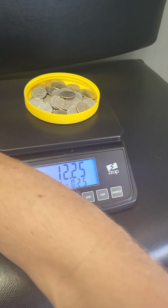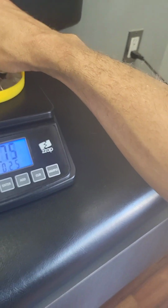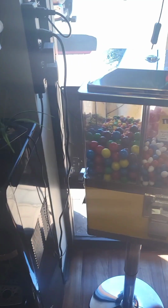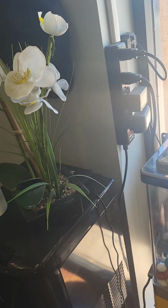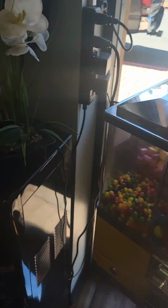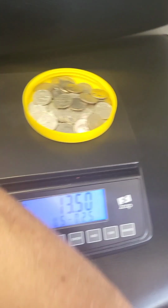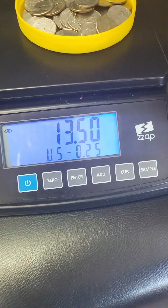The temperature in here could be cooler. There's definitely no air on. That could be a concern. I was worried about some sunlight coming in here, but I don't think it's really hitting the candy machine as long as I don't have it too close to the window. But it is hot today.